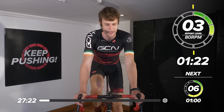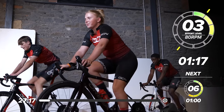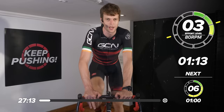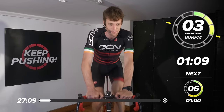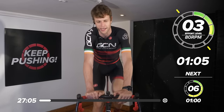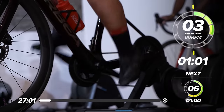3 out of 10 then, keep the legs turning. About a minute and 20 to go at this effort level now. Now this session is all designed around sweet spot efforts. So you may have heard of sweet spot before. It's just a notch down from your threshold, so it's something that you can probably sit at and sustain theoretically for quite a long period of time.